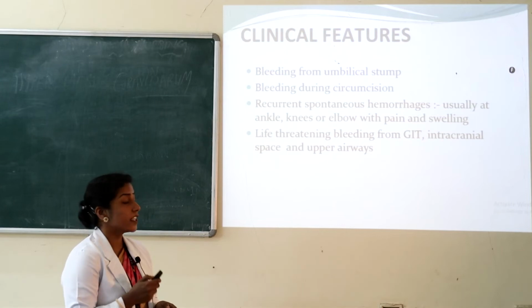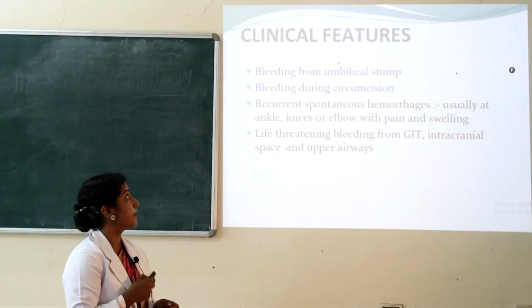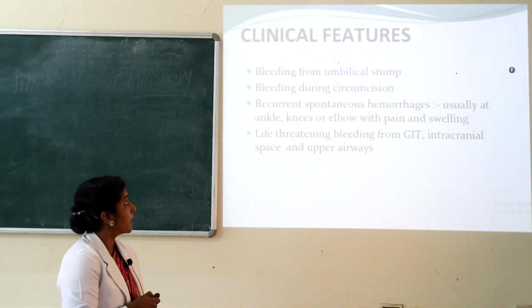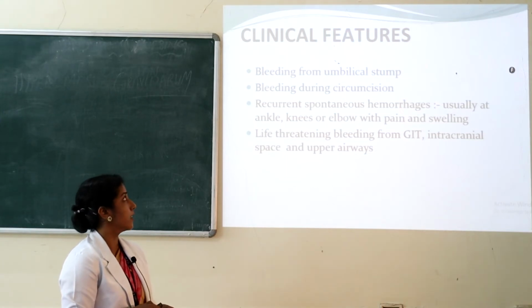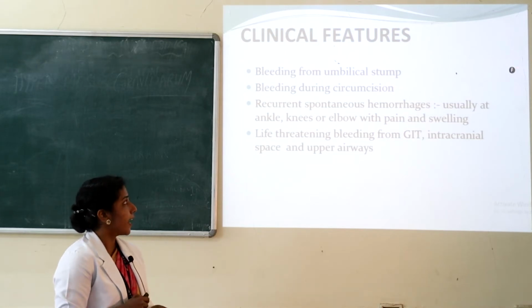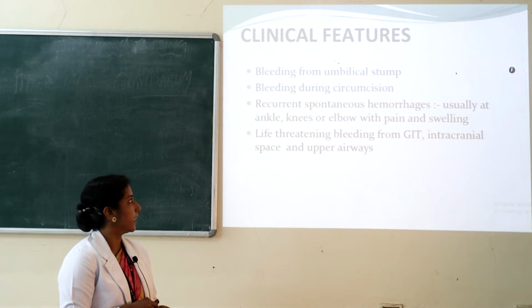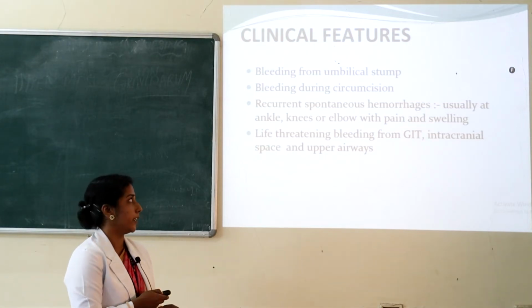Next, we can analyze the clinical features based on these pathophysiological changes. The first clinical feature is bleeding. Bleeding from the umbilical stump, bleeding during circumcision, and recurrent spontaneous hemorrhages, usually at ankle, knees, elbow with pain and swelling. And life-threatening bleeding like internal bleeding into the GI tract, intracranial space and upper airway. This can also be seen in case of hemophilia.